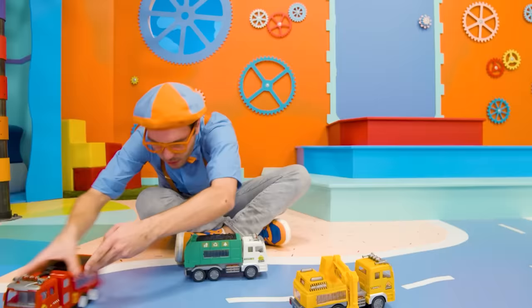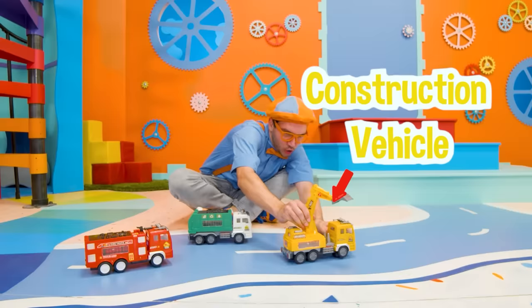Well, I'm having a lot of fun with these trucks. This fire truck and recycling truck. Whoa, and this construction vehicle with an excavator arm.